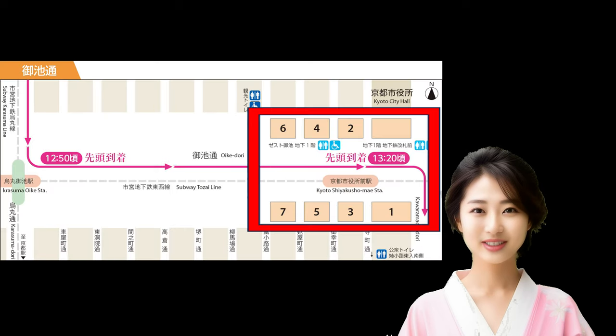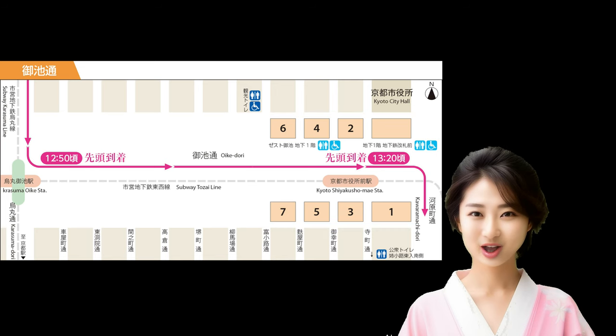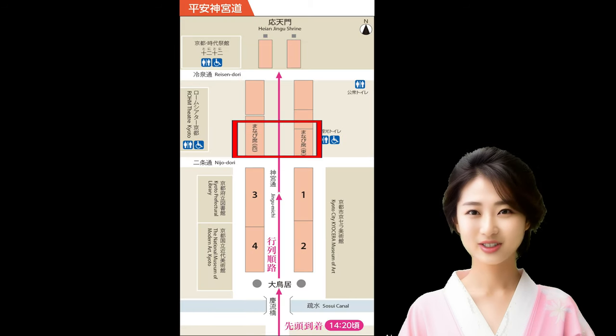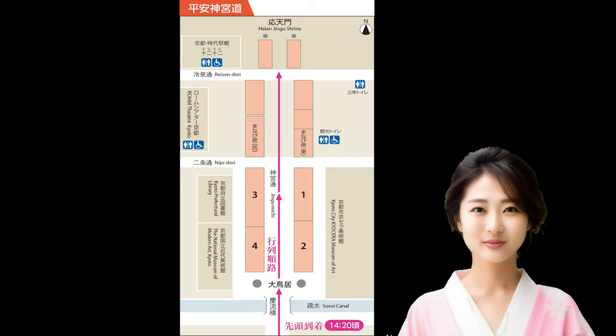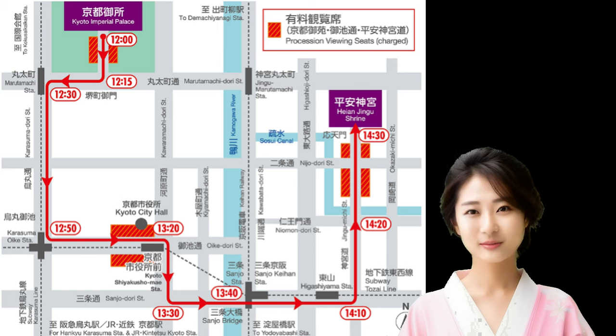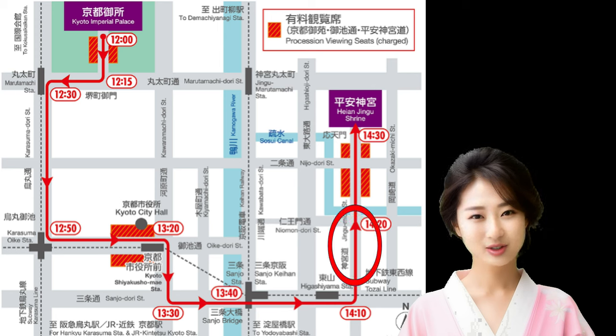There are also paid seats near Oike Street by Kyoto City Hall and at Heian Shrine. Only Heian Shrine offers seats with English commentary. You can't spread a sheet on the streets around or in the Heian Shrine, so bring a portable chair or be prepared to stand. The area near the Heian Shrine is also crowded, but the approach to the shrine, Jingumichi, is relatively less packed.